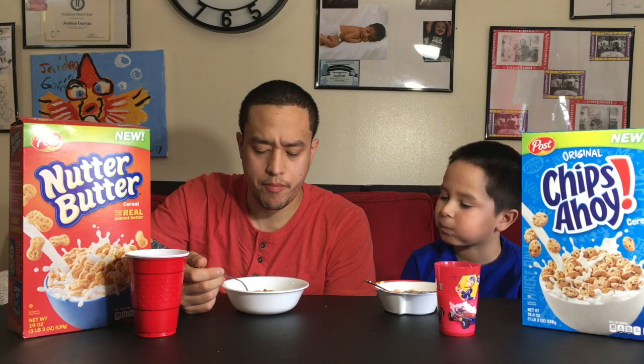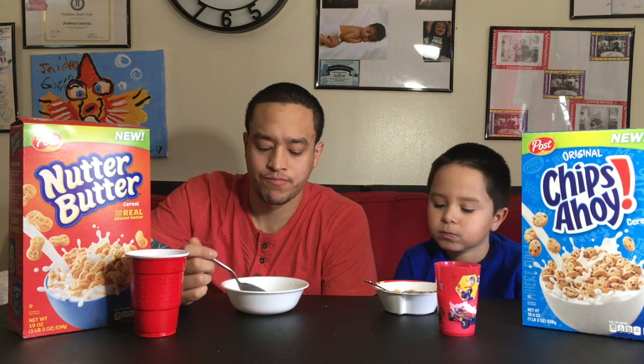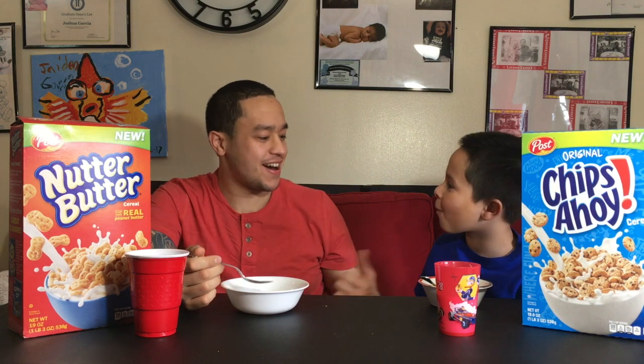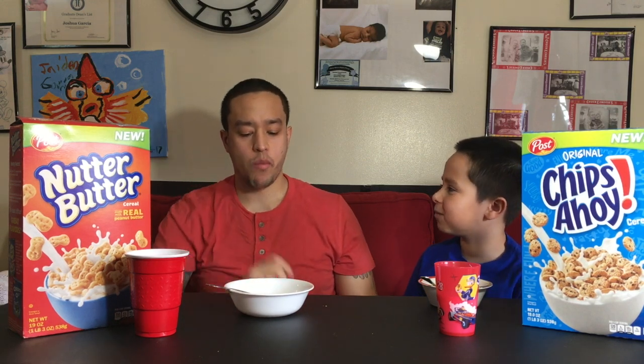Although this does look like Cookie Crisp, it kind of has a different taste to it. I feel like I'm getting a buttery taste, which can be associated with a Chips Ahoy cookie. Oh, this is so good. The cereal's good, but I kind of prefer the Nutter Butter one. I really can't say because they're both so delicious. The cereal's okay. It does taste like a Chips Ahoy. Kind of does also look like a Cookie Crisp cereal piece.